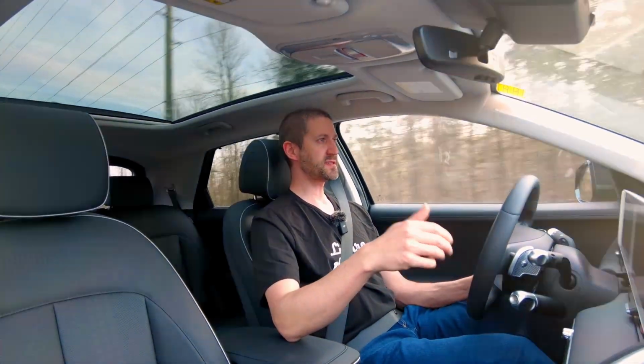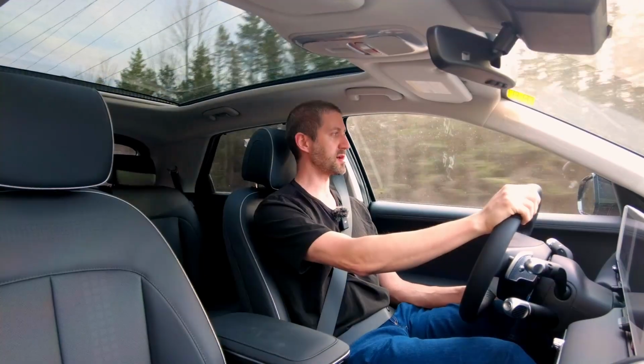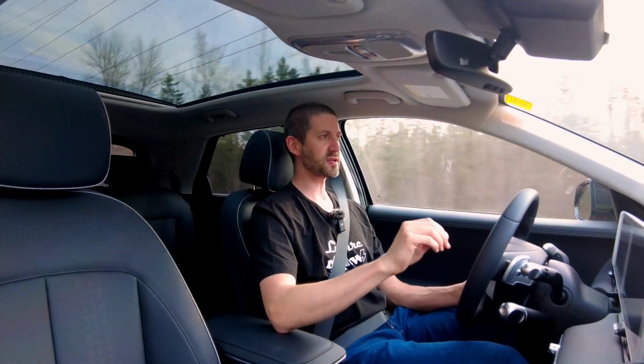Now, this vehicle I really like because it is road trip friendly. I know it has a slightly smaller battery than the Mach, the Ariya, and maybe a couple others on the market, but it's lighter and it charges faster. And honestly, as long as the range of this vehicle fits your daily needs, this is the better vehicle to take on a road trip.